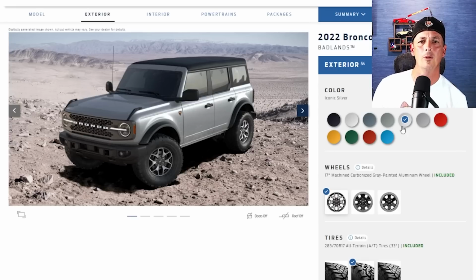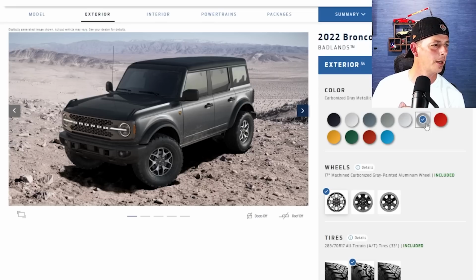Now, Iconic Silver, which I'm surprised I've not seen very many of these. I know it was one of the lower tier colors if you look at Bronco6G when they were doing the breakdown of what their members were buying. But I would have thought it would have been more popular because I see a lot of old Broncos in the silver. Next up, we've got Carbonized Gray Metallic, which I like a lot. I think this color works well with the hard tops. If you want the MIC top, the molded in color top, I think it really works well.